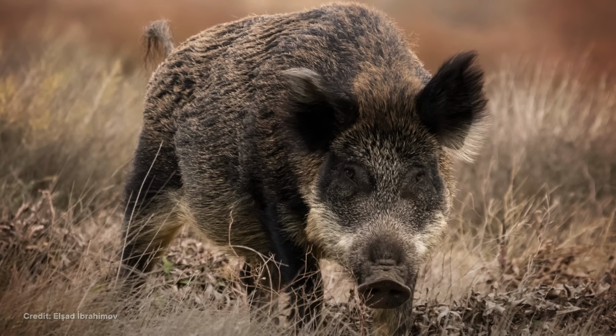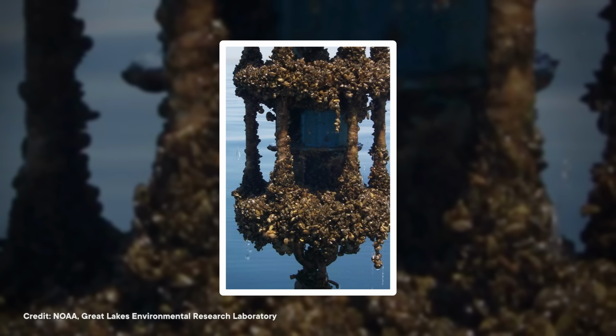There are plenty of horror stories about invasive species, like wild hogs tearing up crops or zebra mussels damaging lakeshore infrastructure. But every once in a while, invasive species have actually been known to do some good.